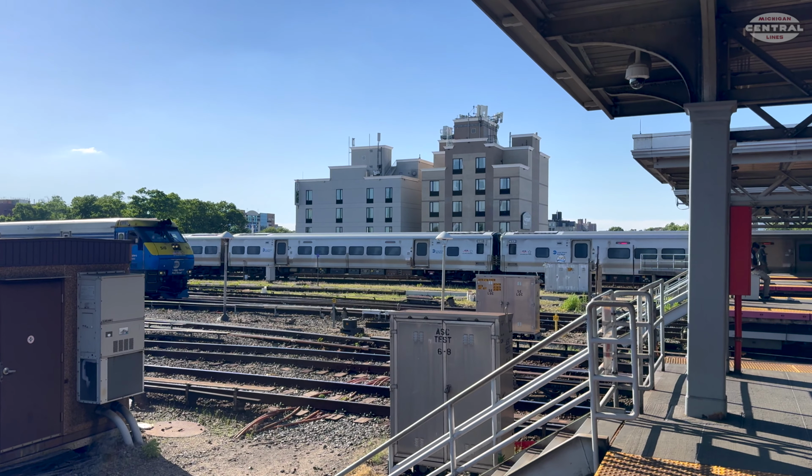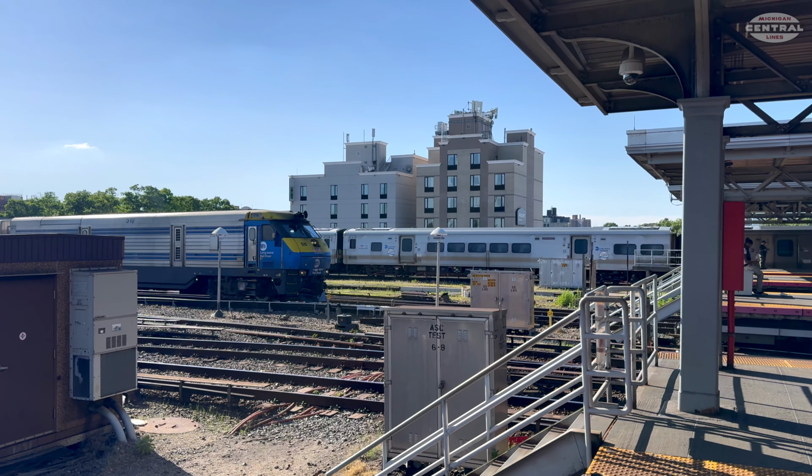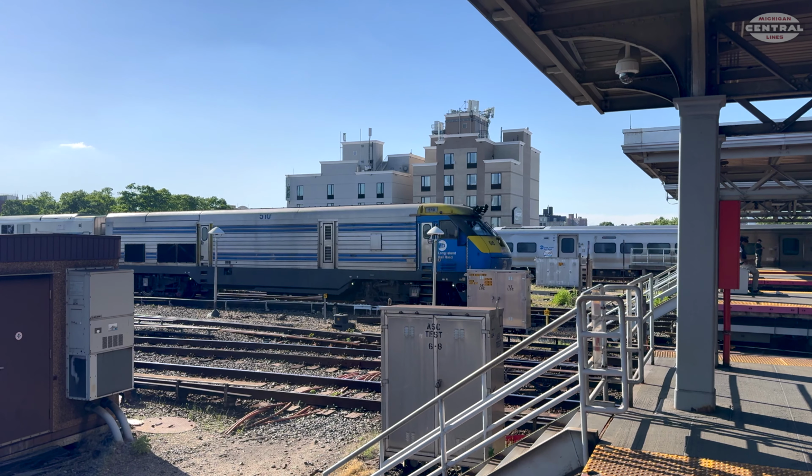Arriving on the west end of the station was another diesel haul train, this time with a pair of dual modes.